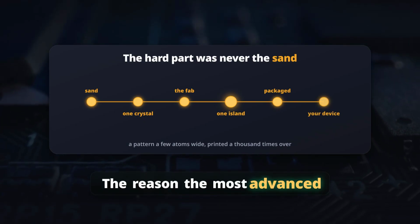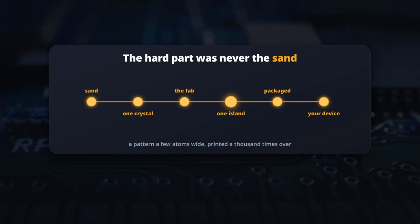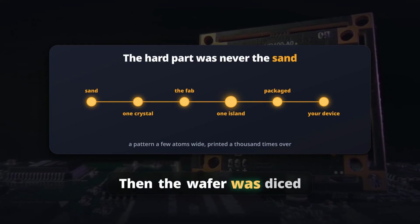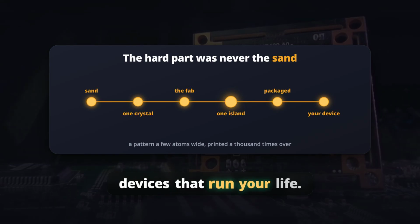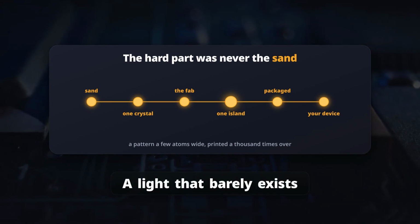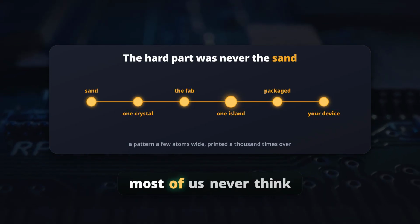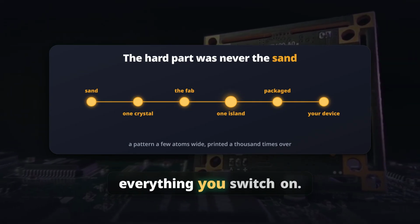The reason the most advanced chips come from essentially one island isn't a resource. It's an ecosystem, decades of talent, capital, and precision compounding around one pioneering foundry. Then the wafer was diced and packaged into the small black chips scattered through the devices that run your life. Billions of invisible switches. A light that barely exists in nature. The cleanest rooms ever built, all hidden inside a part smaller than your fingernail that most of us never think about once. That's the pattern behind almost everything you switch on.